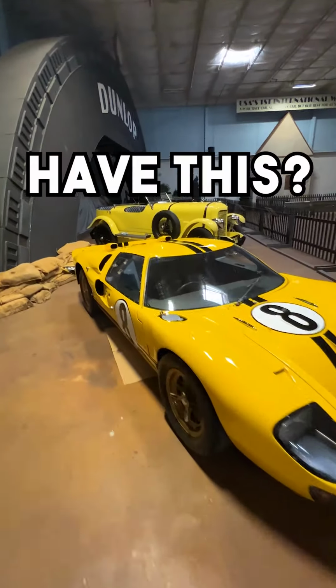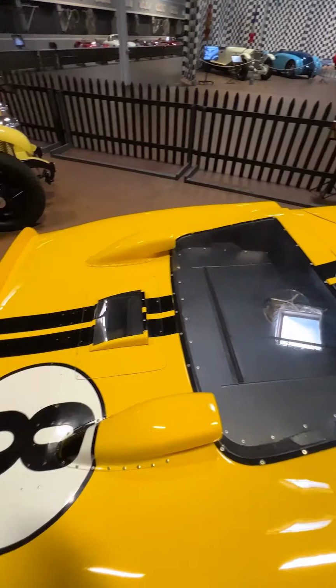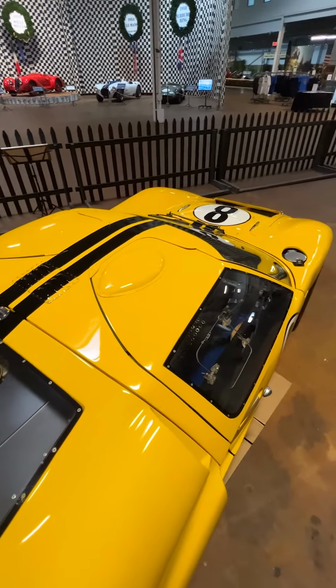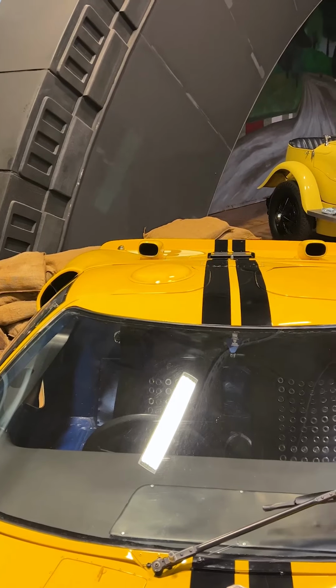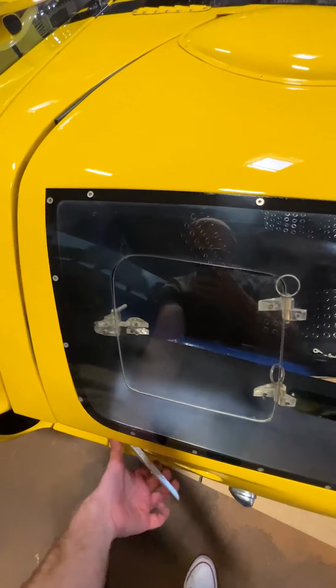Do you know why GT40s have this specific piece of bodywork? It actually fixed a pretty important problem. The GT40 was built so Ford could beat Ferrari at Le Mans and got its name because it was only 40 inches tall. However, when 6'4" racing driver Dan Gurney tried to drive one, the car was too small for him to fit in with his helmet on.